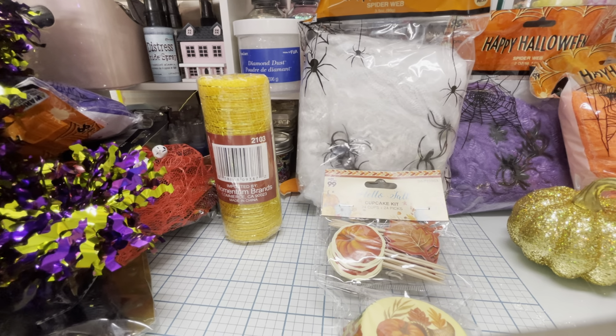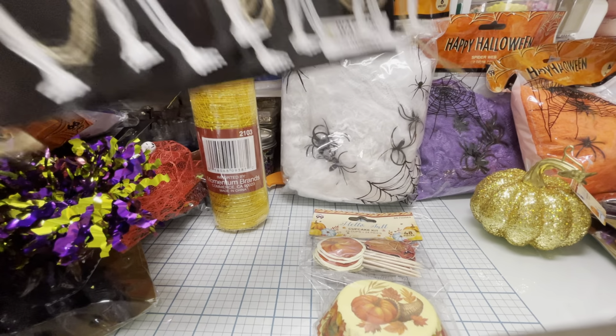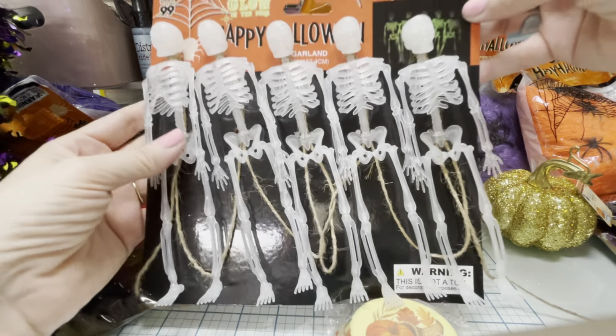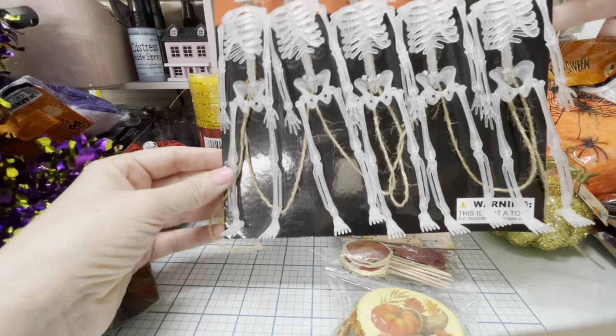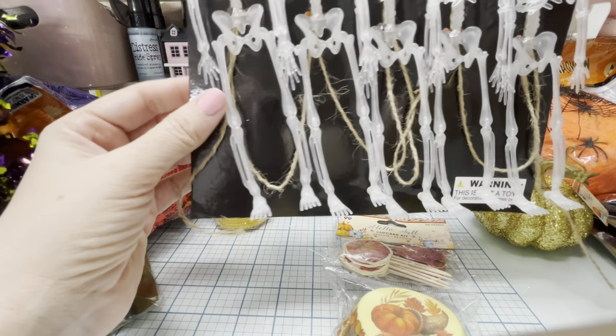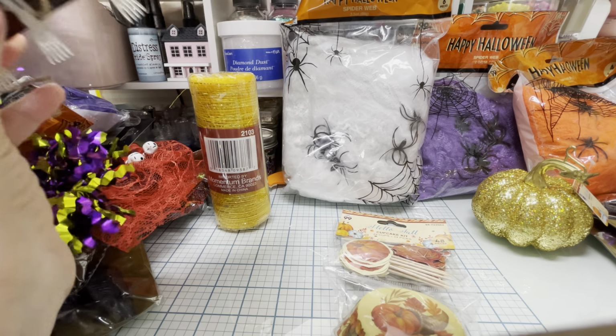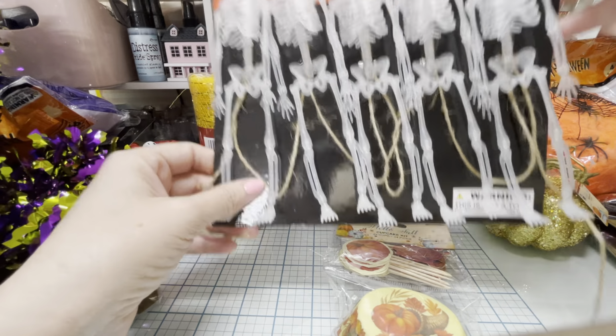Then I got these glow-in-the-dark skeletons. You can see them up here in the picture, and they already have strings on them so they can hang. So I thought those were cool.